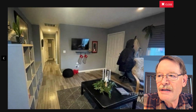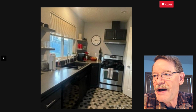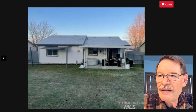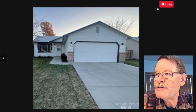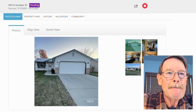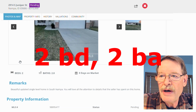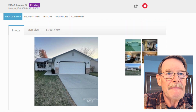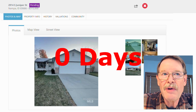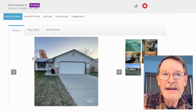Pictures are fuzzy. They're crooked. It looks like a fight scene out of Batman or something. And so pictures don't really tell a whole lot of a story. But what did we find here? It's a very small house, so it's going to be harder to sell. It's 2 bedrooms, 2 bath, and they priced it at $315, and it spent 0 days on the market. It's not even 1,000 square feet of living space, and it went that fast.